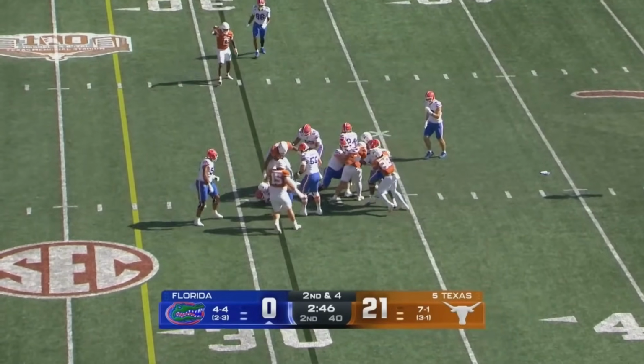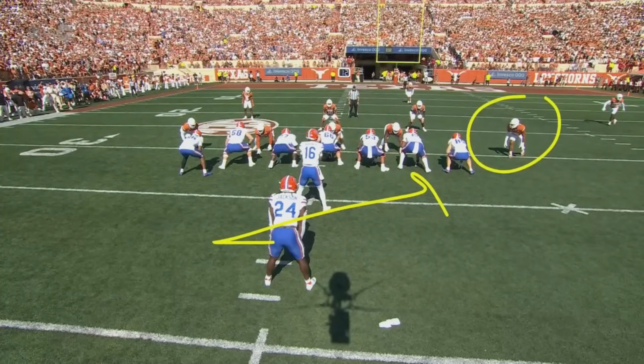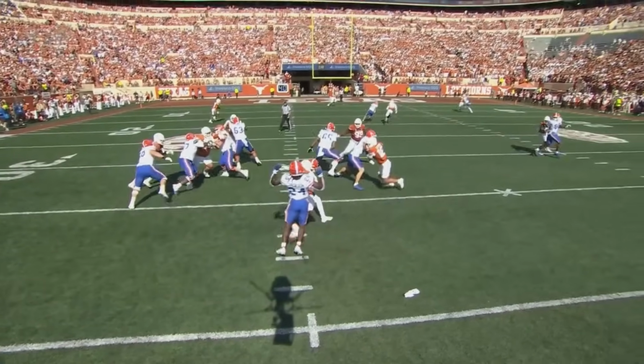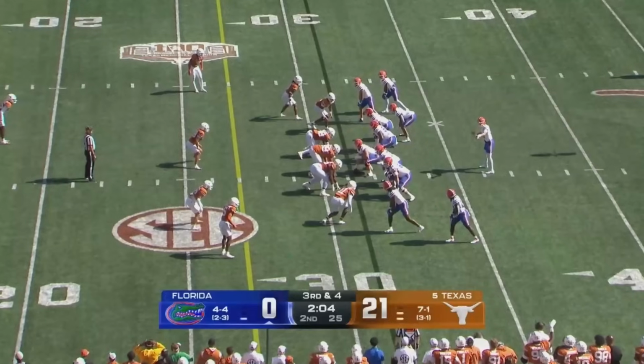Warner, he's going to be sacked. Brought down by Trey Moore. Running back right here. He's trying to block this one-on-one. Moore's able to make the play. This is what you saw time and time again throughout his career at UTSA. He just bulldozes him backwards, and he's able to get to the quarterback. First half prior to it.